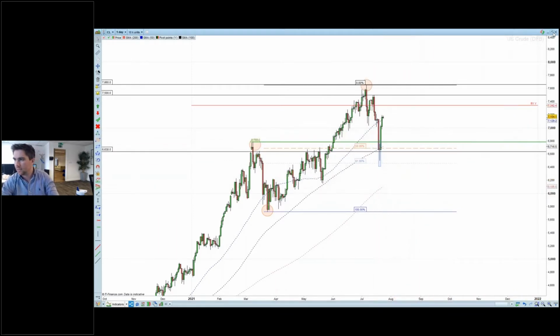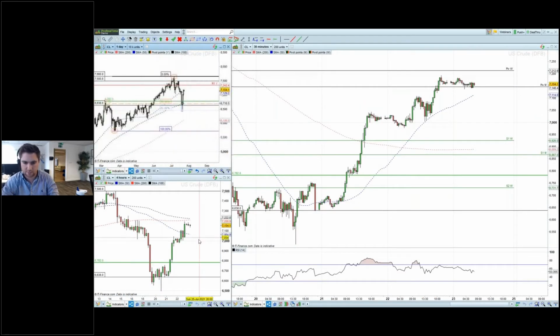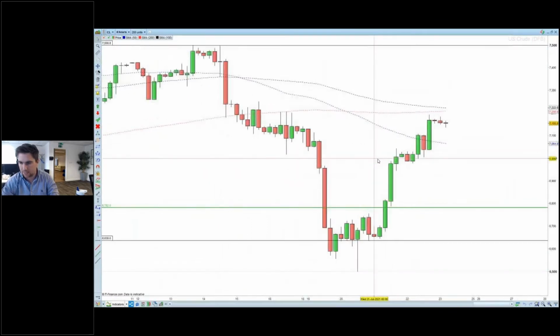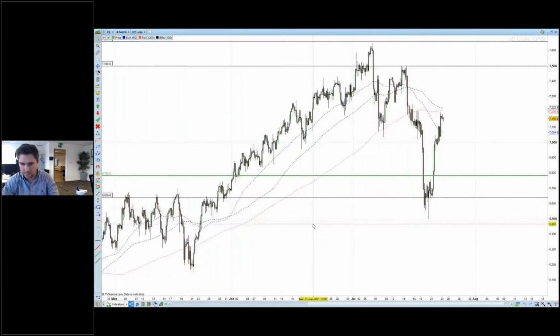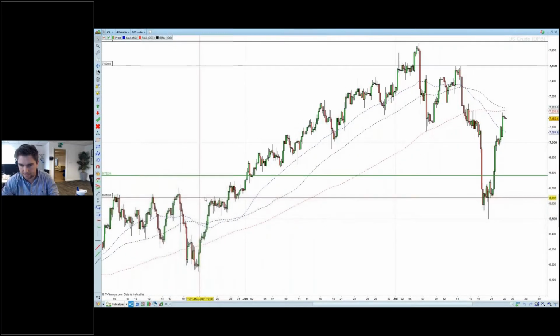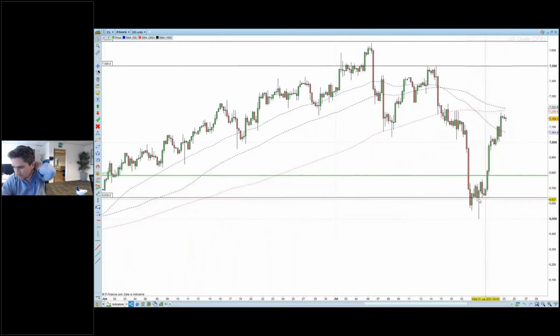Okay, let's bring it back out of the daily, and let's have a look on the lower time frames. Bring up that 4 hour. Yeah, see that level through here now. There's that daily level that we drew. Looks a little bit more chopped up here on the 4 hour, but look at the most recent interactions.